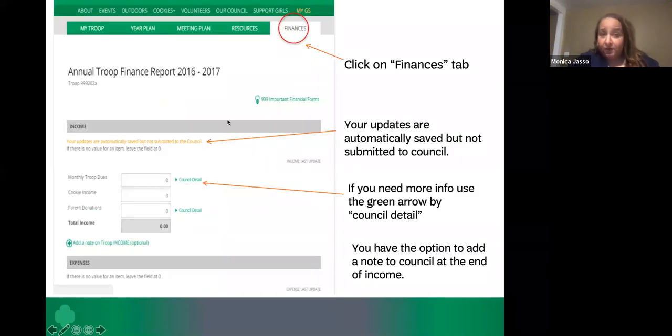Once you log into Volunteer Toolkit successfully, you'll have these tabs at the top, right? And there'll be more. This is an older screenshot, like I mentioned. The one that we're going to talk about today is the Finances tab. That's it. So you're going to click on this tab. It is activated for our council now. And then you're going to see some links here that vary from what this picture shows. You're going to see a hyperlink to some documents that we're going to talk about later. You're also going to see updates that are automatically saved but not submitted.